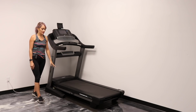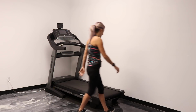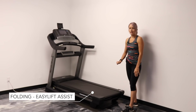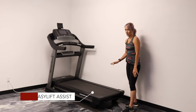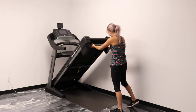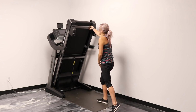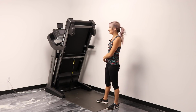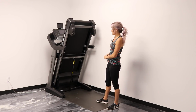It's also a folding treadmill. So it has their Easy Lift technology, where a lot of these NordicTrack machines have them, where there's a bar under here and you pick it up and it'll lock into place. It has a hydraulic system that does a lot of the work for you. So if you're not very capable of lifting, you don't really have to worry about that with this treadmill.